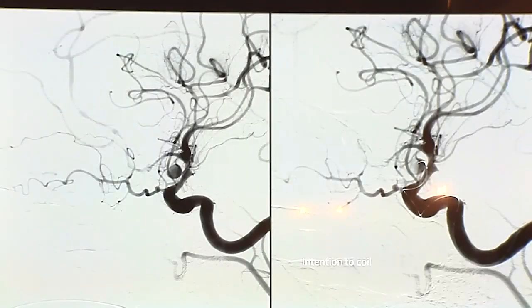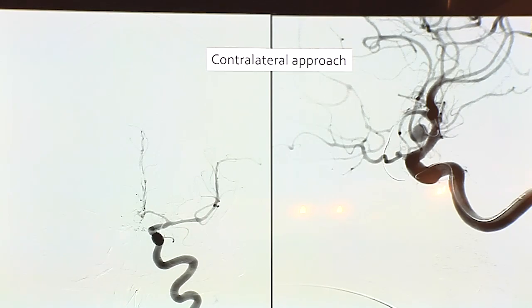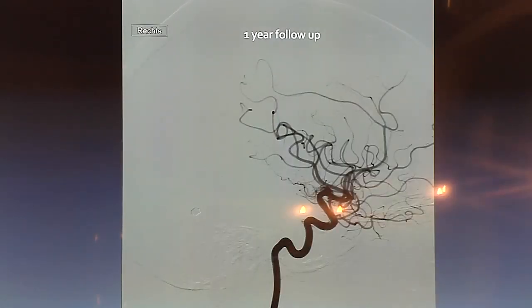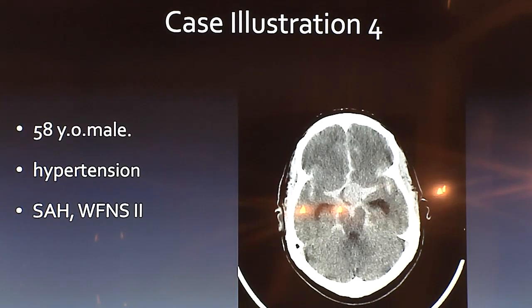Also a young lady, and this was also a strange, non-standard aneurysm. We have the impression that it's maybe partially thrombosed, according to the anatomy. We could enter it with a wire. We wanted to coil it, but it didn't work. We tried everything. We even found a contralateral approach and tried with a catheter and a wire to get it in. It didn't work. So we said, okay, then we do a flow diverter, which also worked. But it's not always big fun, because now I showed good cases, but here's another one that did not have a good result.